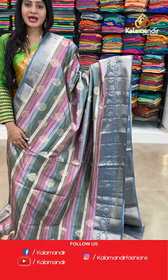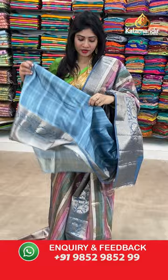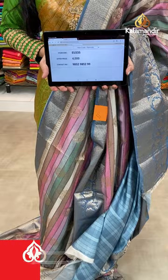And coming to pallu, it's a brocade pallu andi. And this saree is paired up with beautiful printed blouse along with border. And pricing details. Item code AU335 and offer price 4000 rupees only.